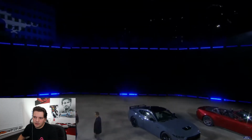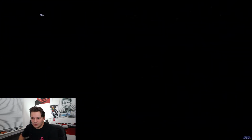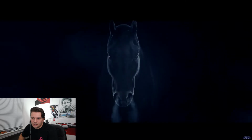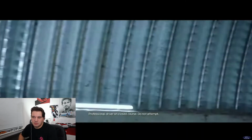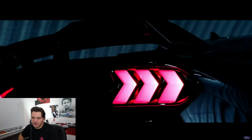Alright, and now apparently this is a new performance pony. I don't know if this is a Shelby car or a Boss or a Mach 1. No idea. So this is the first time I'm seeing this too. Again, I'm going to try to talk as much as possible because I'm going to be muting the music and all the different sounds and stuff because I'm not trying to get copyrighted. And they're using a lot of copyrighted music.